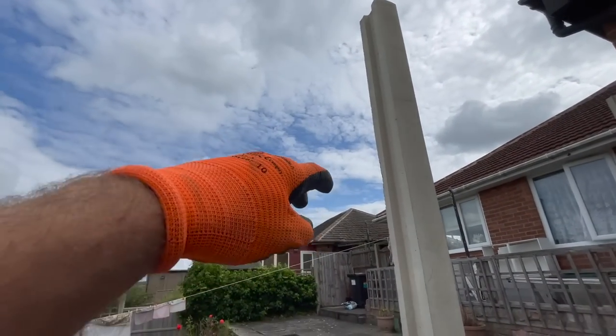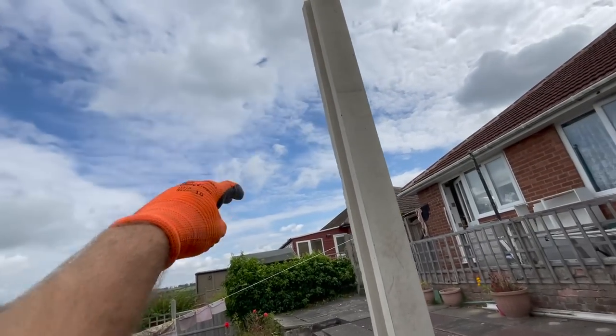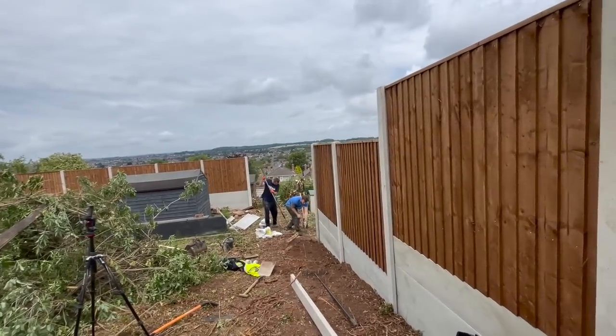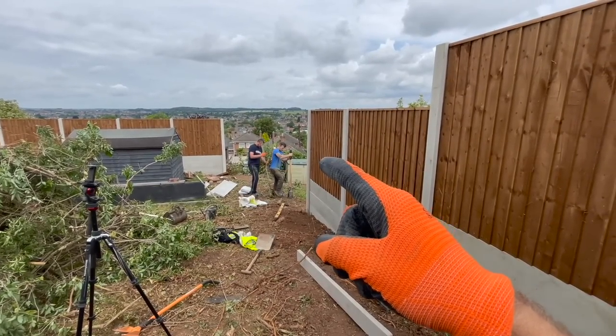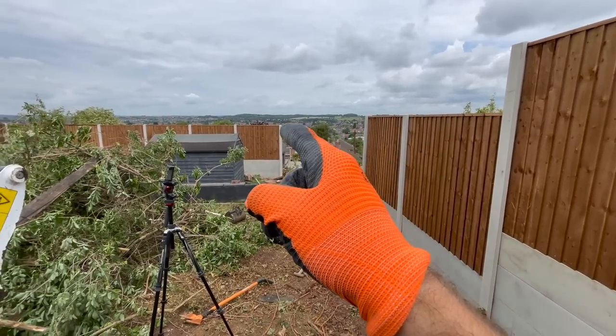The panel's not gonna go that high. It's gonna go to the top of the post. So imagine a straight line across. But yeah, happy with that so far. See the height difference in those two bays there? You can see that bay is higher now. Not higher than this, but they're running level, but it's higher than that one. We're aiming for that height.